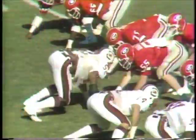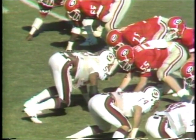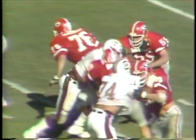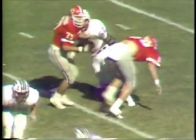The first half was really quick, slowed down a little bit here in the third quarter. See number 52, the nose man for South Carolina, Emmanuel Weaver, very fine football player. See, they're doubling up on him. Number 77, Jim Blakewood, keeping him out of the play.